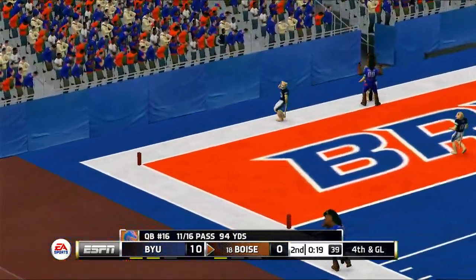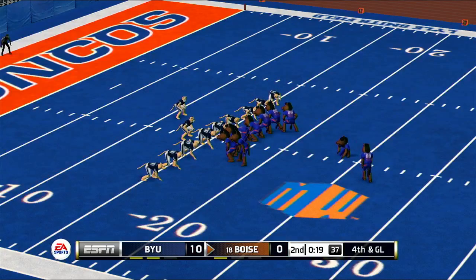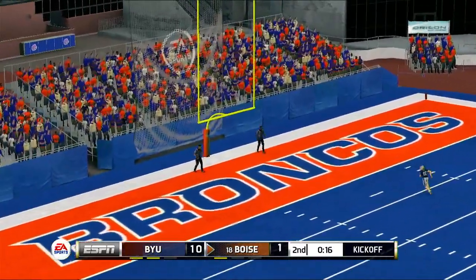Just throws this one away. Even though they didn't sack him, the pressure was still enough to force a bad pass. If you can get in there and disrupt the pocket, then the quarterback is going to have a tougher time getting the ball to his playmakers. And they can make this a one-possession game with this kick right here. It's up, and it is good.